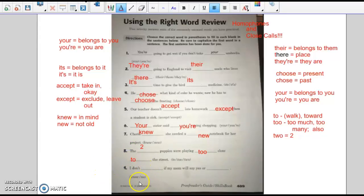All right. I don't know or no. Kind of the same exact thing as what's right above this. Know is in your mind, like knowledge. And then no as in the opposite of yes. I don't know if my mom will say yes or no. Well, I don't know in my head or in my mind if she will say yes or the opposite of yes. All right. Turn your page.